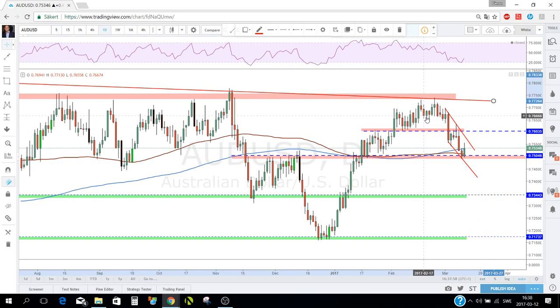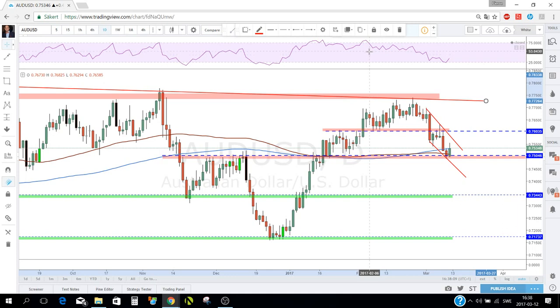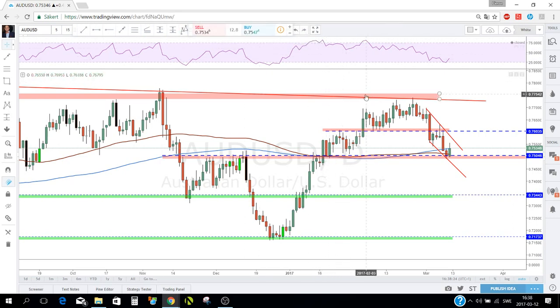We had this rejection to the downside, and we had this divergence on the RSI. What I want you to know, guys, and what I want you to look at, is there's something that I always see many traders do: the first time they see the divergence on the RSI, they start shorting the pair. Don't rush with that. The RSI can be diverging for many days.